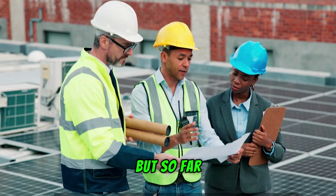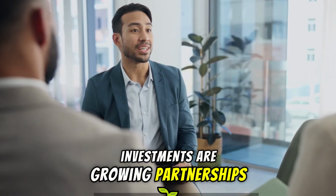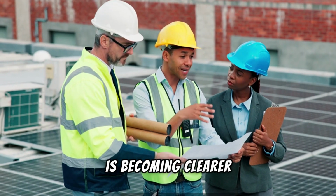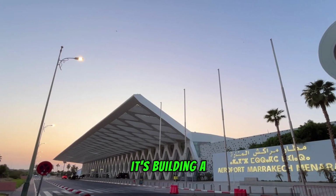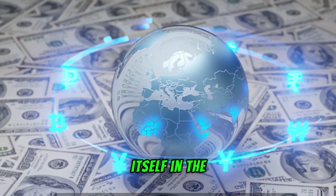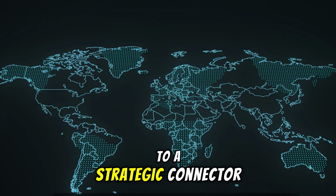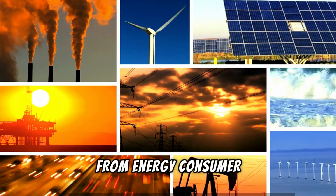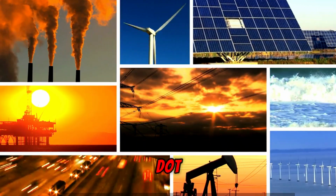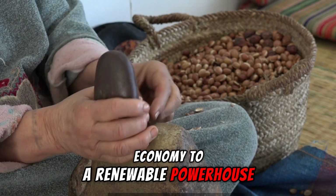But so far, the momentum is strong. Investments are growing, partnerships are forming, and the vision is becoming clearer. Morocco isn't just generating energy, it's building a new role for itself in the global economy, from a regional player to a strategic connector between continents, from energy consumer to energy exporter, and from a traditional economy to a renewable powerhouse.